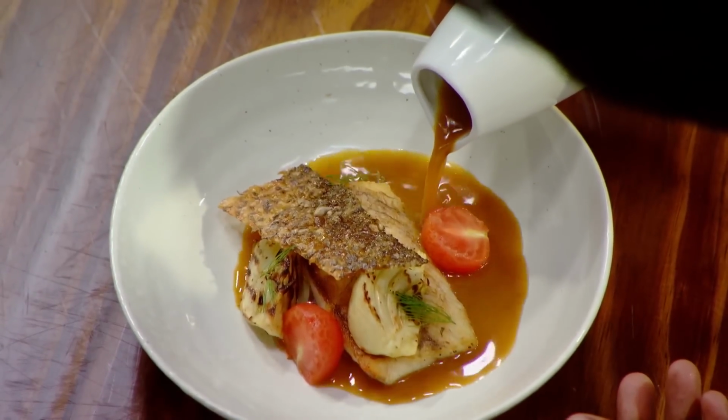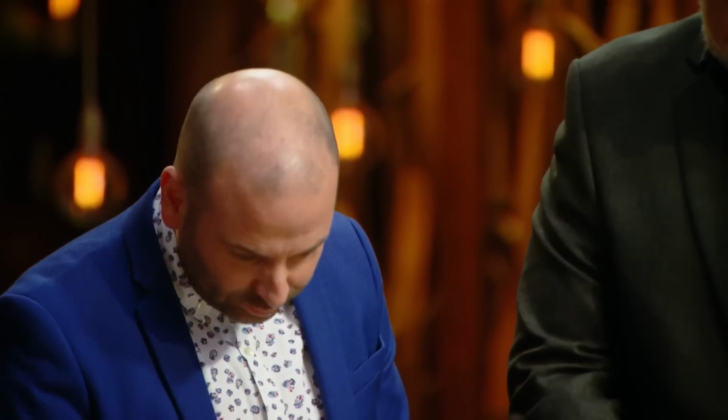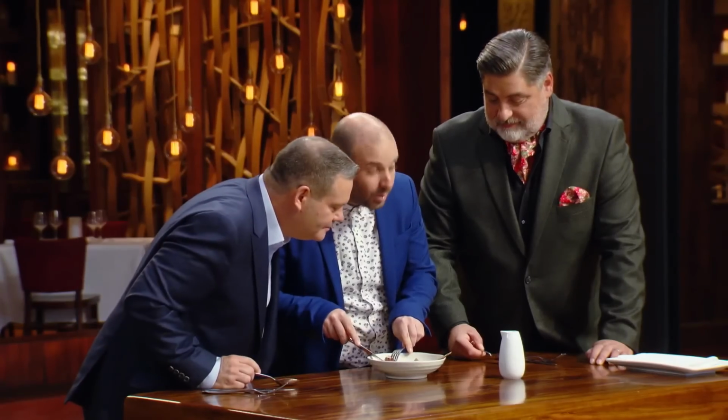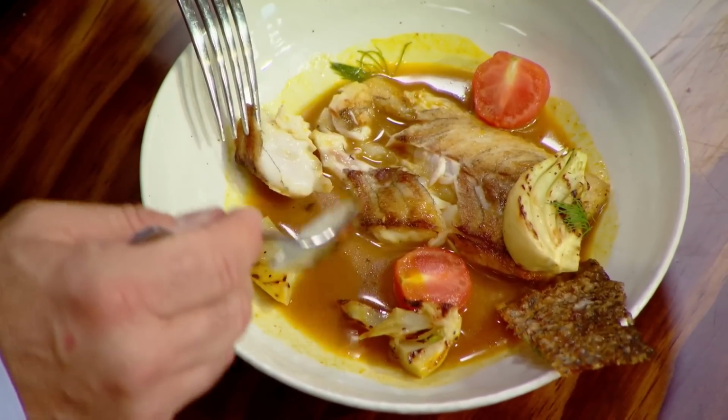Beautiful, love it. Get up here and sauce, let's taste. What do you reckon? Smells wonderful. Cooked beautifully, Sashi. Really beautifully. Well done. Wow, that's nicely cooked. Look at that. It's gorgeous. It's pretty special.